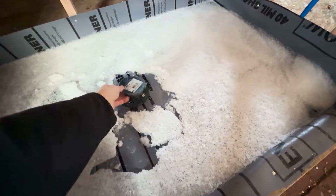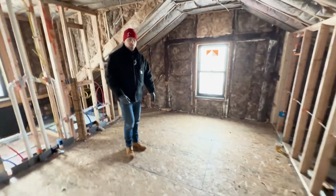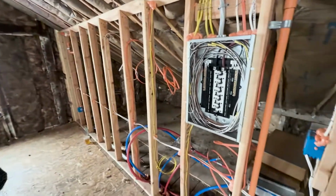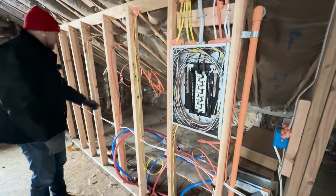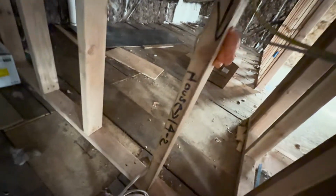Very, very cold. Also added a new subfloor. The old floor was really sketchy, to say the least. Feels better. Had a nice little knee wall here. So this is where the water heaters are going to go. We're going to be adding 3 up here. We're also going to put a little baseboard heater in here. That way, nothing freezes up, and we can kind of prevent any potential problems arising in the future.